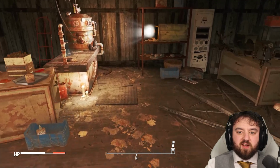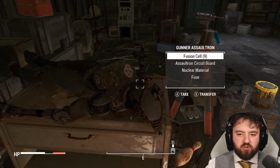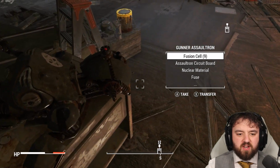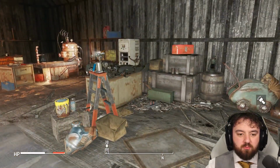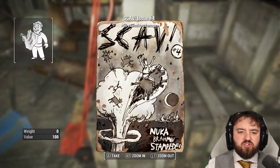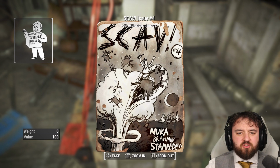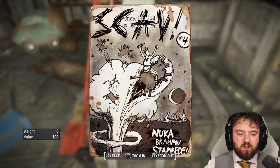Now this place is Zachariah's workshop. There is so much good gear, including the gunner Assaultron that he was clearly tinkering with when he thought it was Lucy, but he thought it was the gunner Assaultron. Yes. SCAV issue 4 here gives you 5% extra damage to explosive. Seems minor, but at this point, why not? It's also pretty cool artwork.